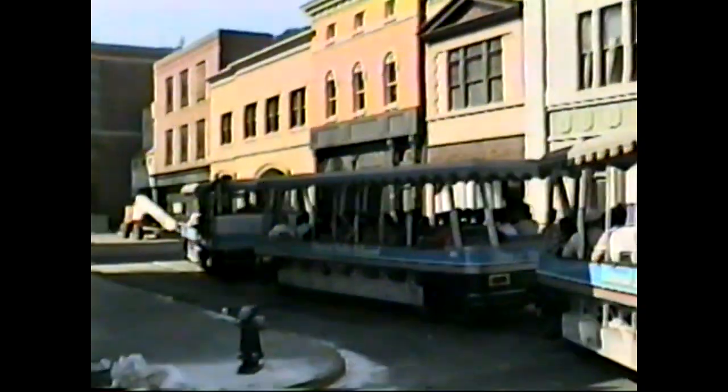These sets are used for exterior metropolitan street scenes, but sometimes it becomes necessary to build an entire section of a city inside of a soundstage. And we've done exactly that right here. We're going to take you through this set. Now get your cameras ready. Strange things have been going on in here.